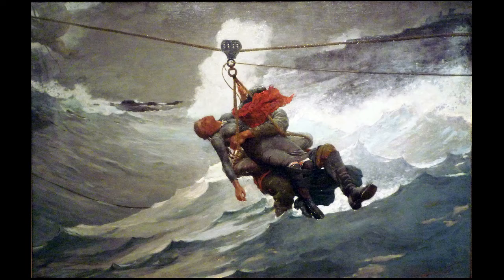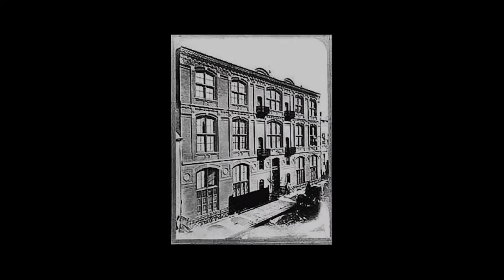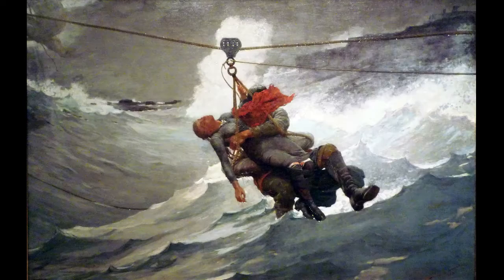Now, obviously, Homer didn't paint this on the beach watching a rescue. The painting is based loosely on a fairly recent rescue off the coast of New Jersey, but was actually posed in New York City, where he kept his studio even after he had moved to Prout's Neck. This was the studio building on West 10th Street. So imagine then his models up on the roof and him drenching them with water to make the effect just right.